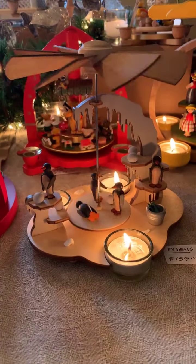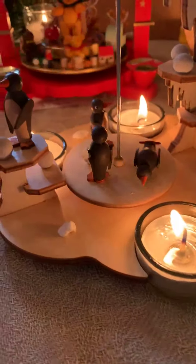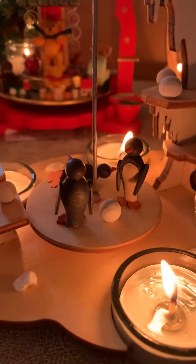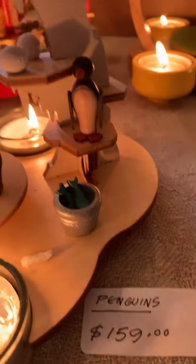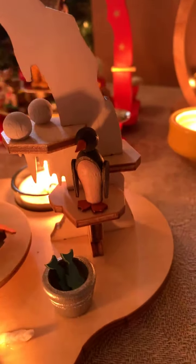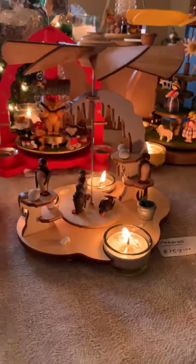But the penguins here is a bestseller. It's $159. It's mainly laser cut. It is all hand assembled and hand painted. You can see how cute the penguins are there. Look at those penguins, they are adorable. And this is probably our best selling. My favorite part is the bucket of fish that this guy is getting ready to devour, and then the icicles on the arch there. It's really fun, but who doesn't love penguins? This is definitely our best seller.